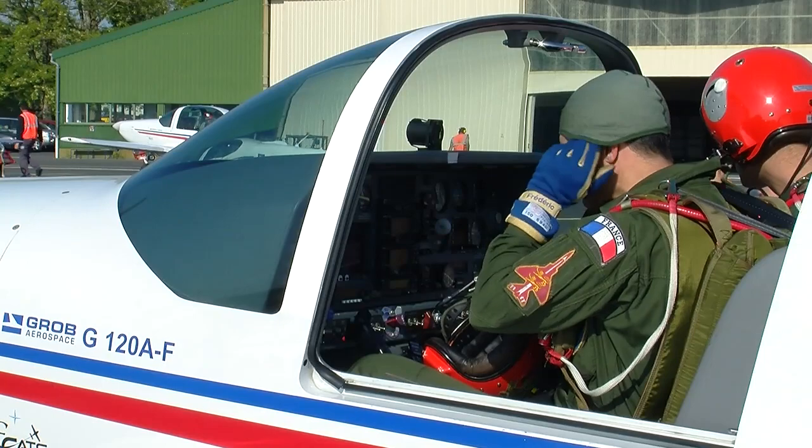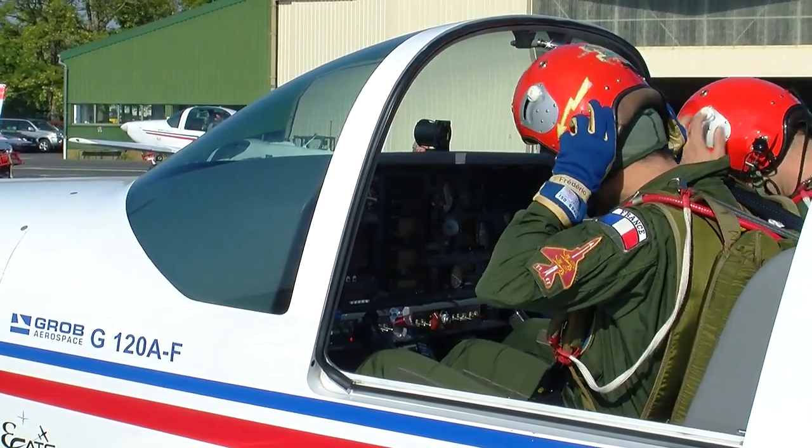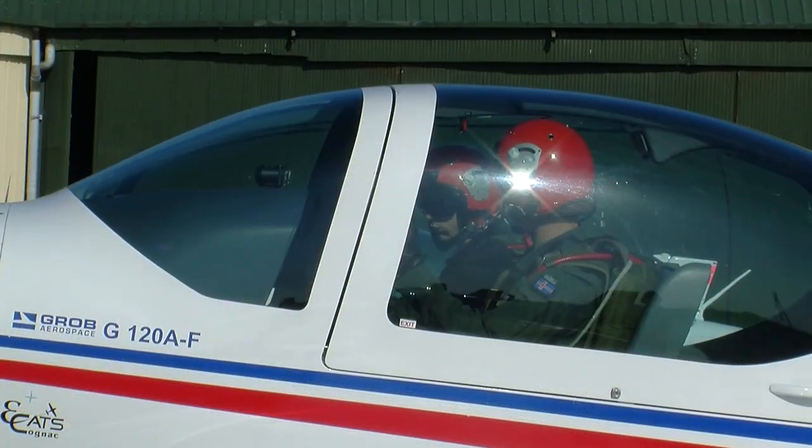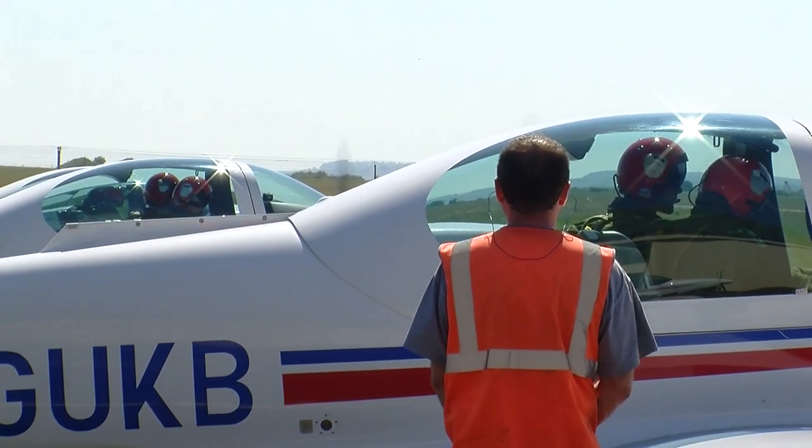For that, the Grob is a specific airplane for basic flying, and I think it's a very good airplane for different reasons. First of all, it's side-by-side seating. It's very important at the beginning of the formation to have a look at the student. When you are in tandem position, it's very hard, especially in the first flight, to know what the student looks at or what to do in the cabin. But when you are side by side, you see the eyes of the student, you see what he touches, so it's very, very good for that.